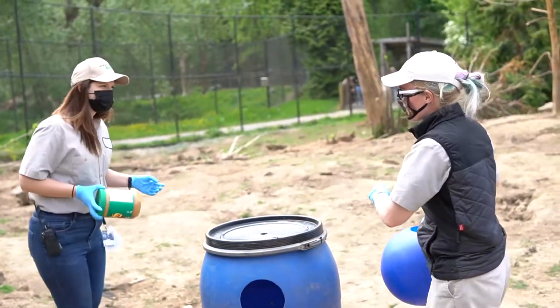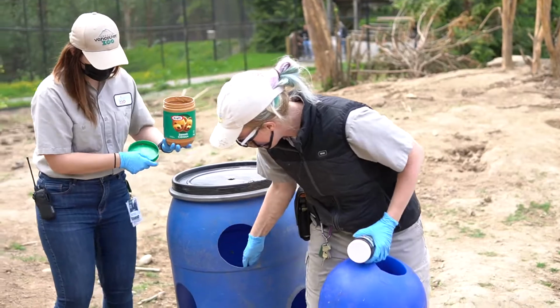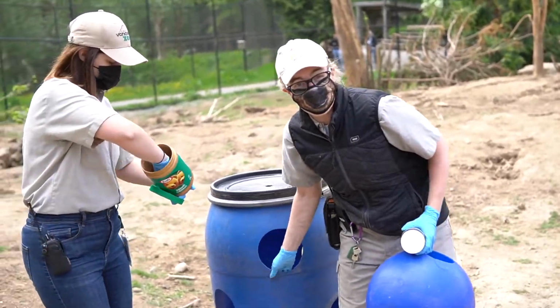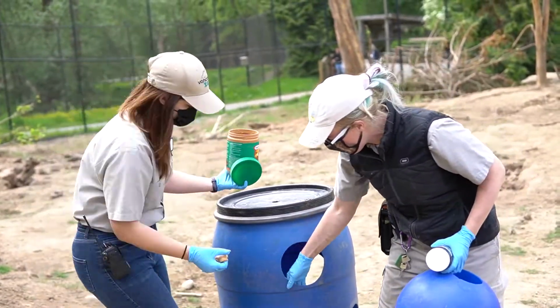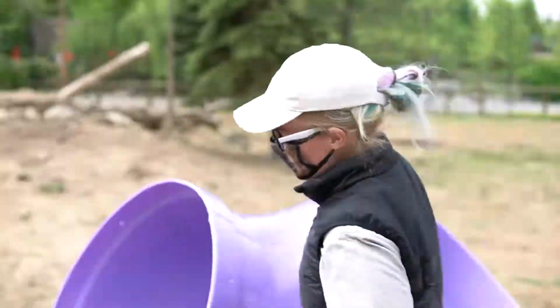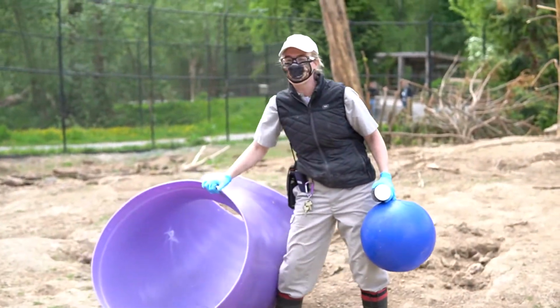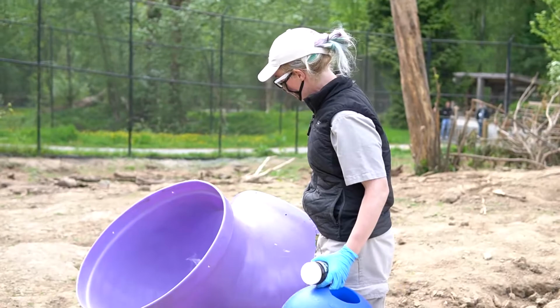What I'm gonna get you to do, Kat, is open up that peanut butter jar. We're gonna take that peanut butter and rub it on the inside. All right. This is gonna get our bears to kind of jiggle this around, stick their hands in here to get the peanut butter. They've never gotten this toy before. I'm really excited to see how they react to it.